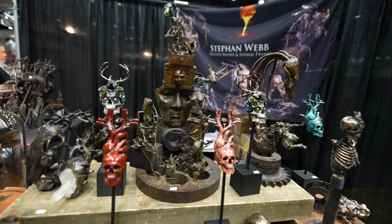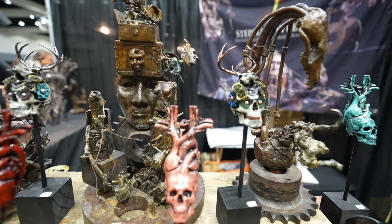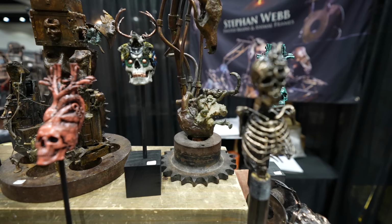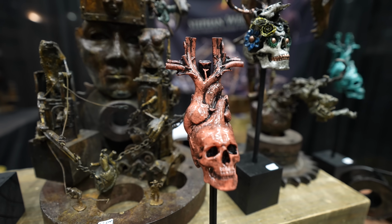And welcome to the twisted brains and animal frames world of Stephen Webb. I mean, look at this. All these tiny little creatures. I think my favorite has to be this pink skull right here with a heart actually. Swing back around this way, you can see it. Oh man, that's beautiful.